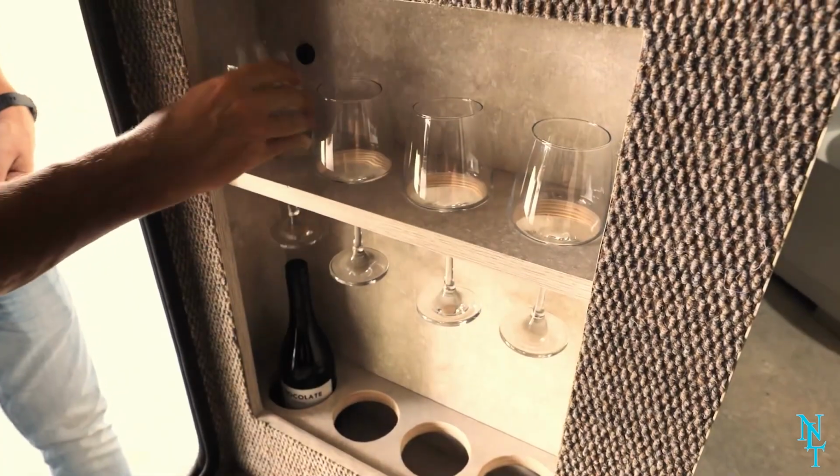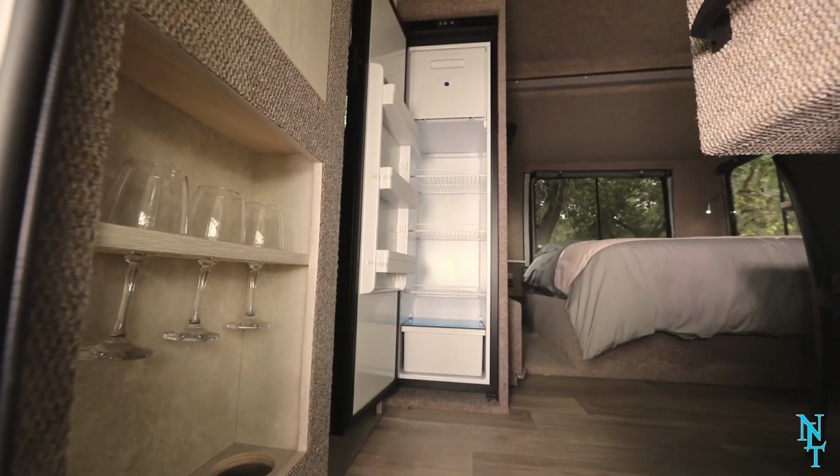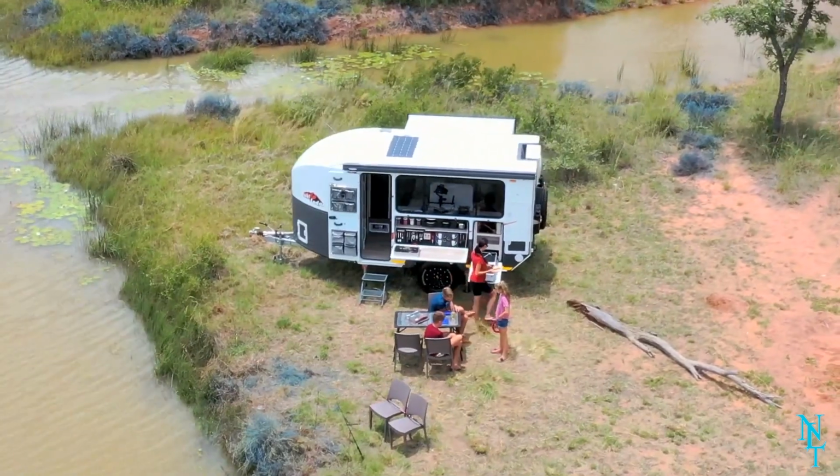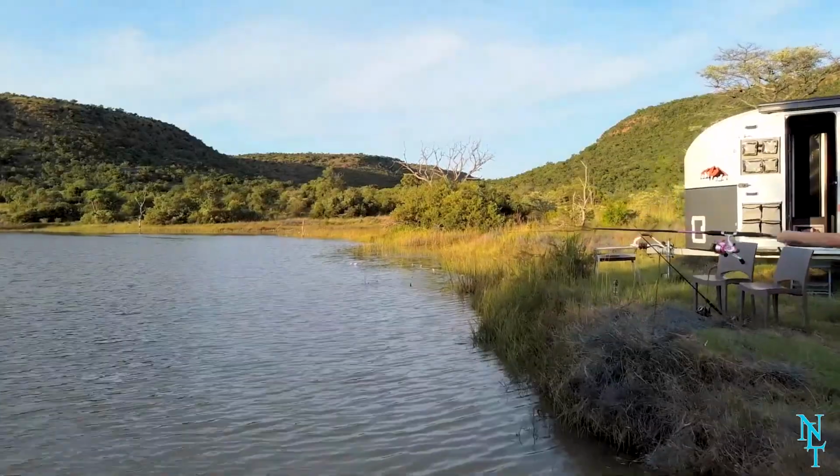If you want to unwind after your meal with a drink, luckily for you, the Moby Lodge comes with a minibar and a holder for up to 3 full wine bottles. In short, this one trailer you won't want to miss out on.